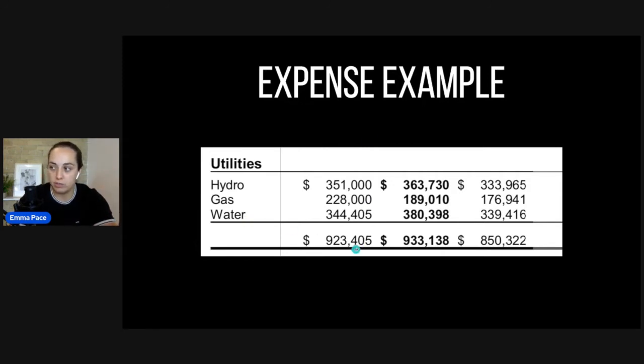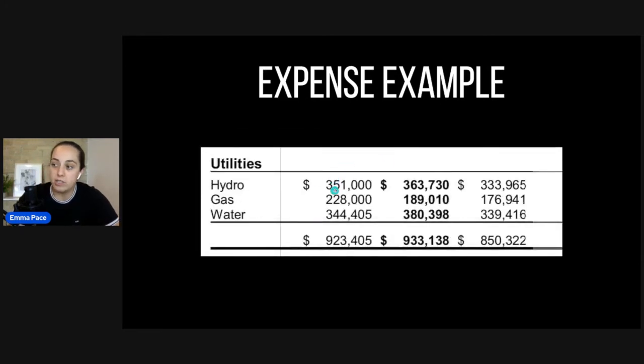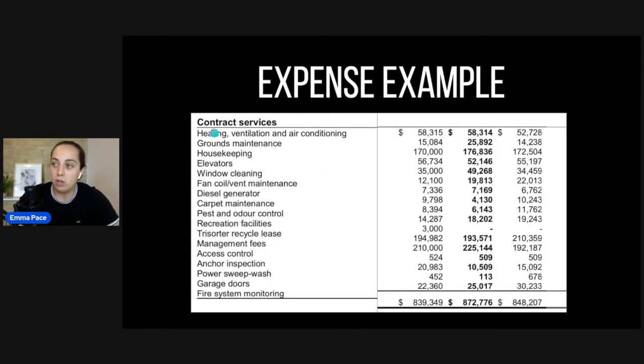All right. So it will then break down in further detail how much money is associated with each. And just so you guys know, because there's 3 columns here, one is typically the target budget, last year's budget, and then actual. I can't remember what column goes where, but those are what the 3 columns are for, just so you know. So what we can see here is the utilities, they've tallied up as being somewhere around $923,000 for the year. And you can see of the $923,000, $351 goes to hydro, $228 goes to gas, and $344 goes to water.